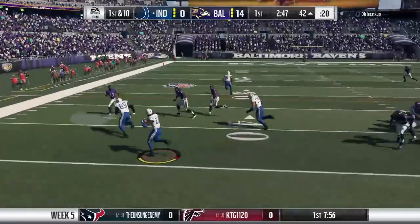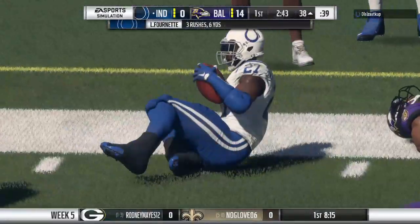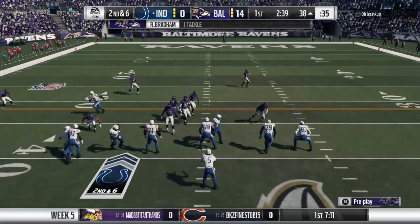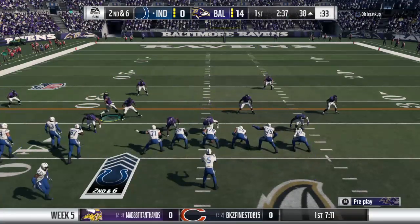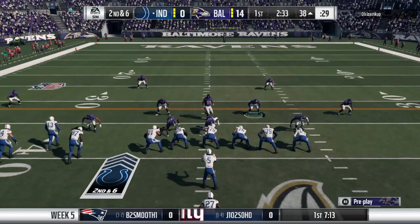They keep it with Fournette on first down. And he's going to fight his way forward here for a modest gain. Gonna give him 4 yards there. It'll be 2nd and 6. We haven't seen much from him running the football here in this first quarter. No, you're right about that. We haven't seen much of him at all so far.